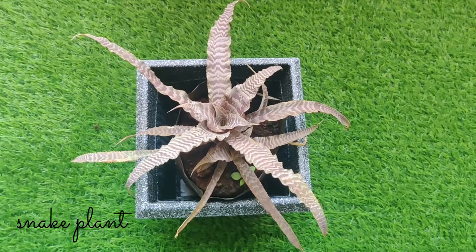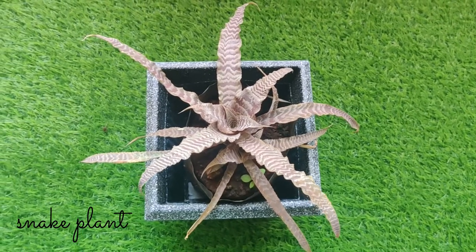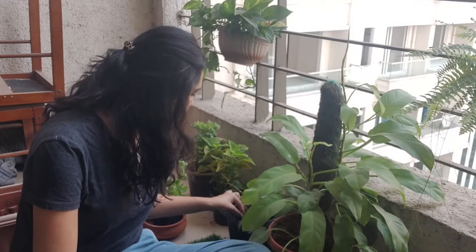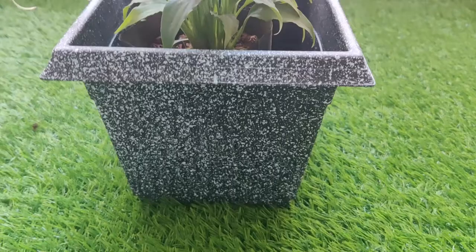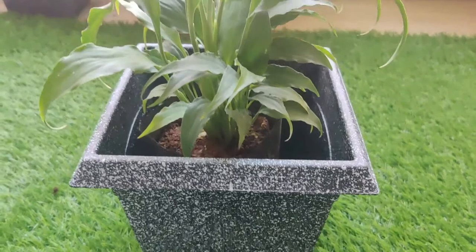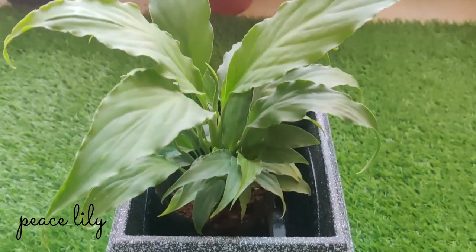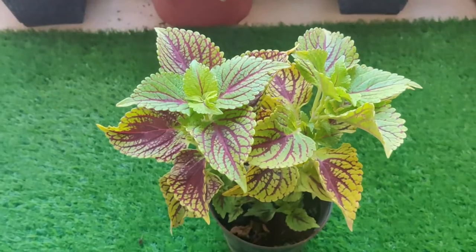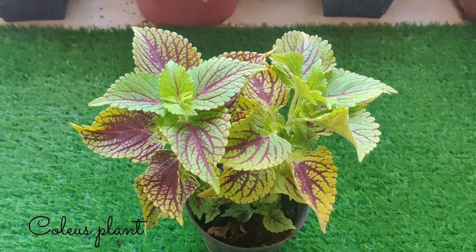This one is another beautiful snake plant. I just couldn't help myself but buy it. It's so beautiful, the colors are so vibrant. So this one is peace lily, and it is a great indoor plant. It helps in air purification as well. This one is called coleus.